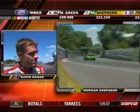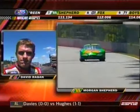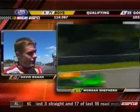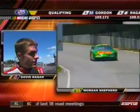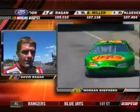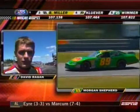How much does missing yesterday hurt you, because there's just no experience on this track? It hurt us a little bit, but I try to look at Carl and Kevin Harvick, Jeff Burton, guys like that who missed yesterday also. They're still going to be strong, and we've got 70, 80-something laps today to figure this place out.